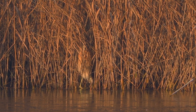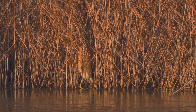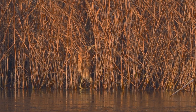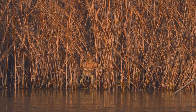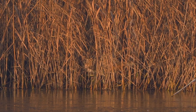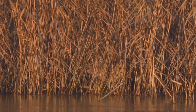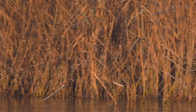They were extinct in the UK in the late 19th century due to wetland drainage and hunting, but it was recorded that they returned breeding in approximately 1911, and slowly they've recovered. But even so, they're quite small numbers. There were 180 males recorded by the RSPB in 2016, so they're still quite rare. So I feel quite privileged really to be able to join Mark and see these birds.